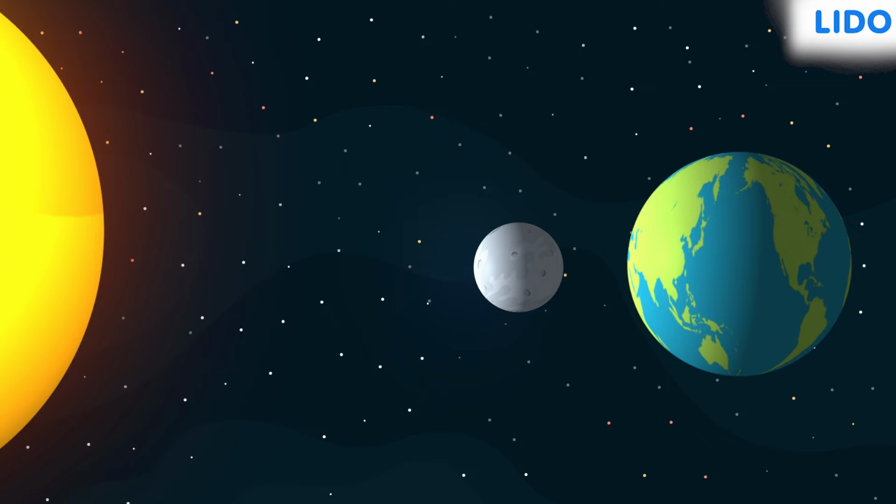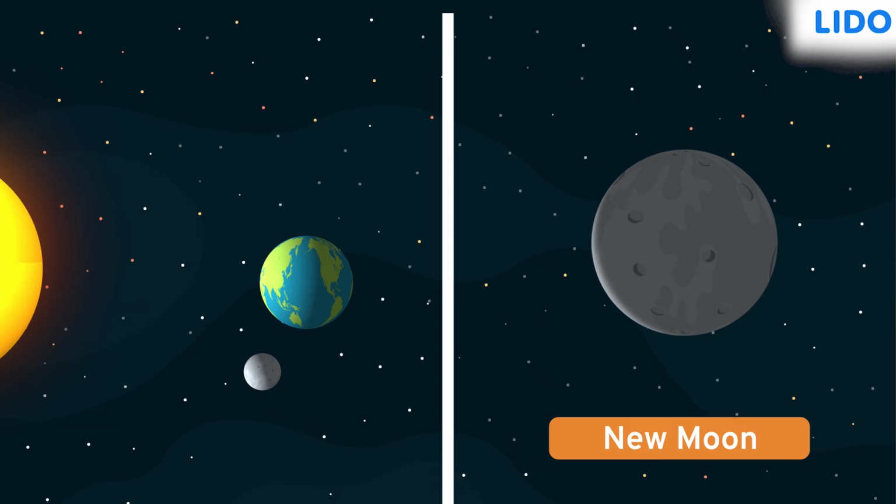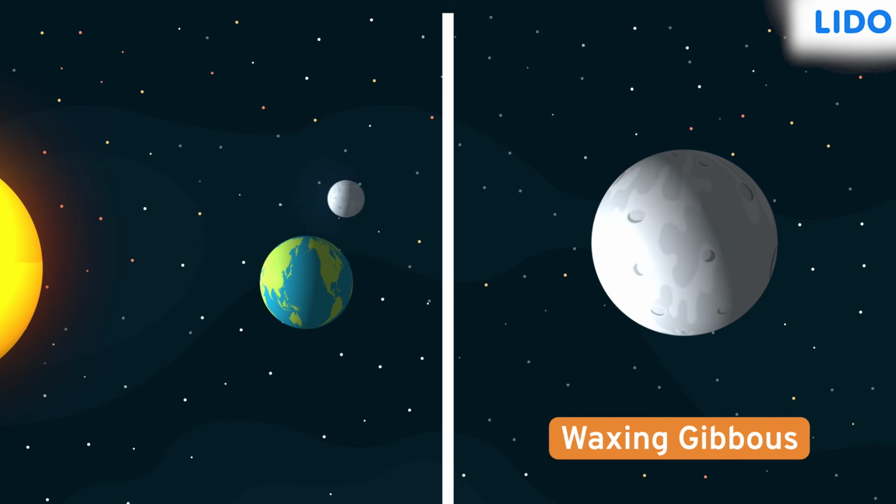A new moon occurs when the sun, the moon, and the Earth are in a straight line where the moon is between the Earth and the sun. And from the Earth, we only see the dark side of the moon. As the moon continues to move in its orbit, we see more parts of it. This is called the waxing crescent moon and the waxing gibbous moon.